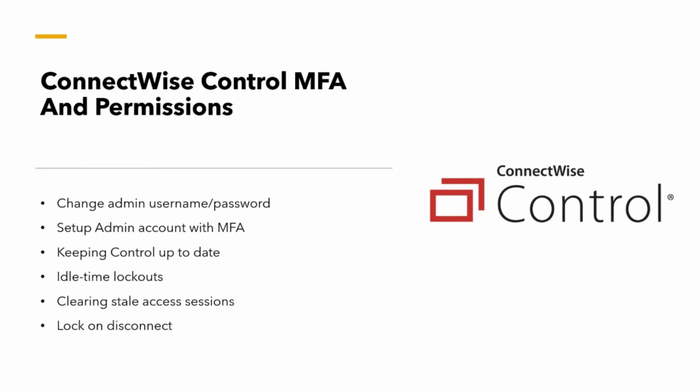So if you haven't done that already, we recommend reviewing that, double checking your portal, and locking down the admin account. As well as just really all the accounts.